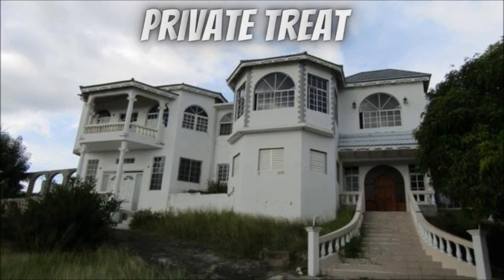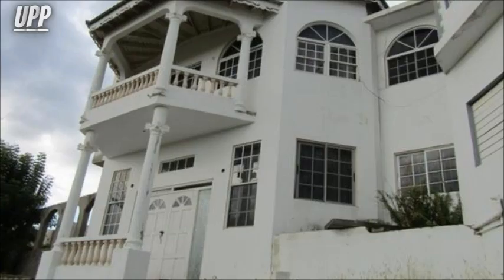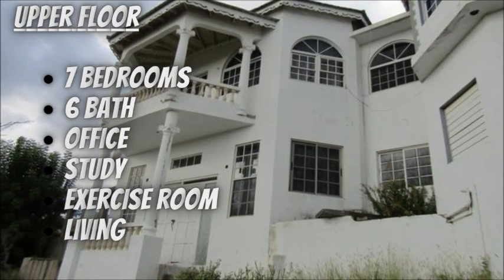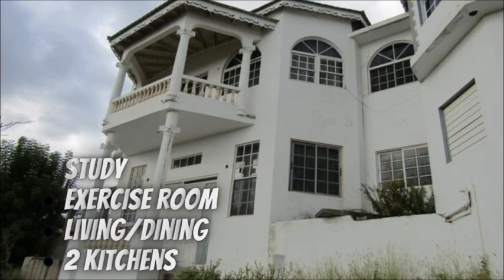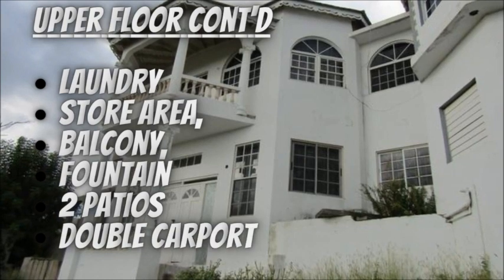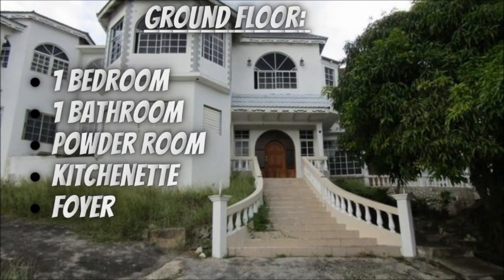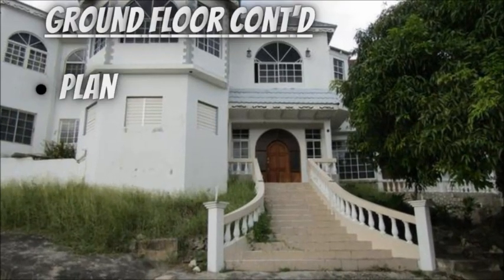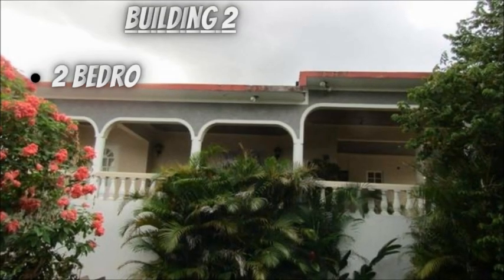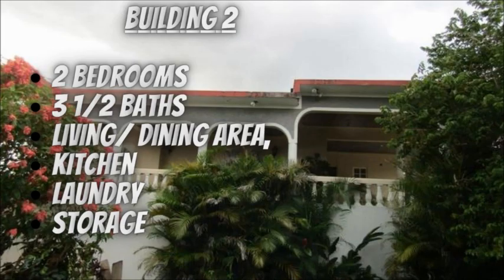We have here a private treaty property for sale located in West Montaque Heights, St. Catherine. The main building, upper floor, has 7 bedrooms, 6 baths, office, study, exercise room, living, dining, 2 kitchens, laundry, store area, balcony, fountain, 2 patios, and double carport. The ground floor has 1 bedroom, 1 bathroom, powder room, kitchenette, foyer, planter area, laundry room, veranda, and 2 sitting areas. Building 2 has 2 bedrooms, 3.5 bathrooms, living, dining area, kitchen, laundry, and storage.